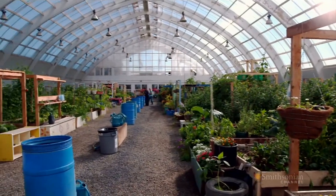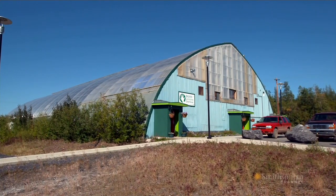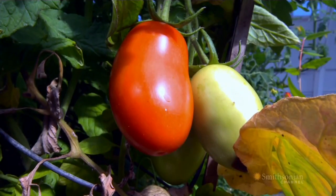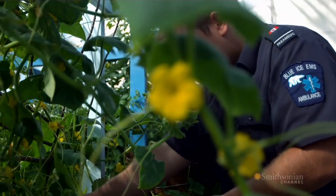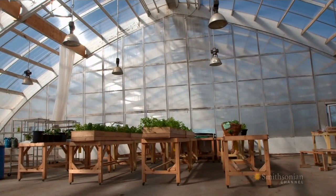The Inuvik Community Greenhouse is located in the heart of town, built out of an old hockey rink. It began operations in 1998 and is the northernmost greenhouse in North America. So we have two different areas of the greenhouse. The downstairs, we have a community garden. So there are 74 plots that are rented out by members of the community every year for a whole season. And then upstairs, we have a commercial garden.